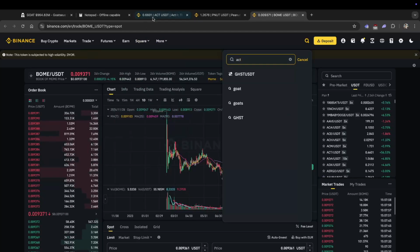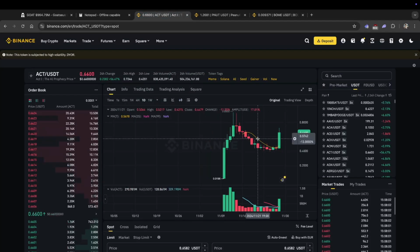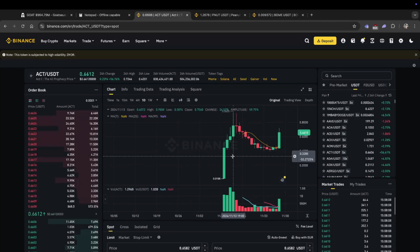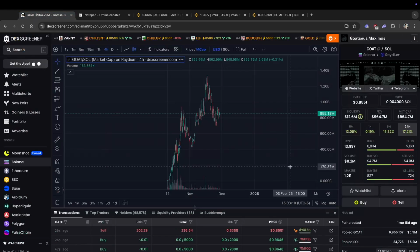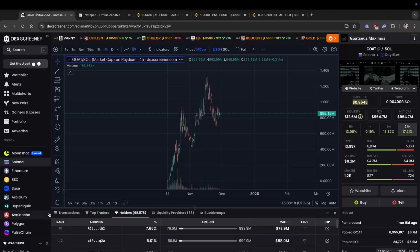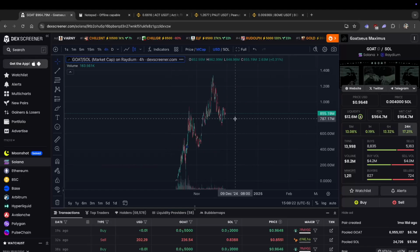Right now we see GOAT's competitor Act is literally listed on Binance. It is also an AI agent token. If GOAT is not listed on Binance and Act is, there is something completely wrong. If they don't list GOAT, that's because they believe that the holder distribution is in the hands of a team, or is in the hands of some certain whales that they don't like. That's the only reason why I see why Binance would not list GOAT. But GOAT has just got to be listed on Binance.